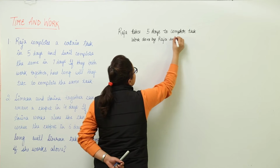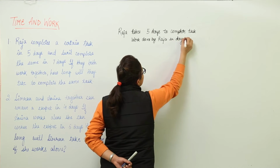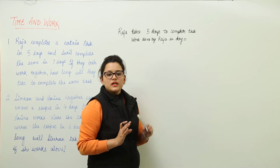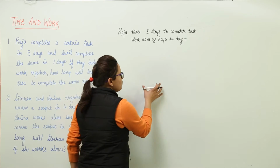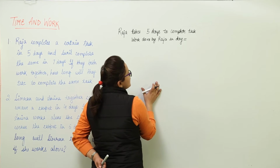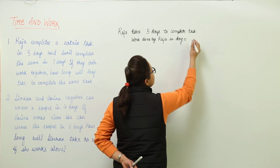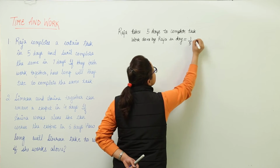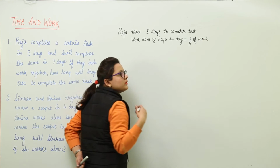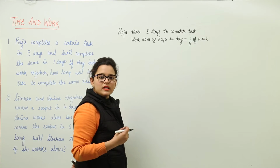Now if you want to calculate this, you have to understand that if the total work is done by Raja in 5 days, how much work will be done by Raja in 1 day? It will be 1/5 of work, right? If in 5 days he is able to complete the total work, in 1 day he will be able to do only 1/5 of that.